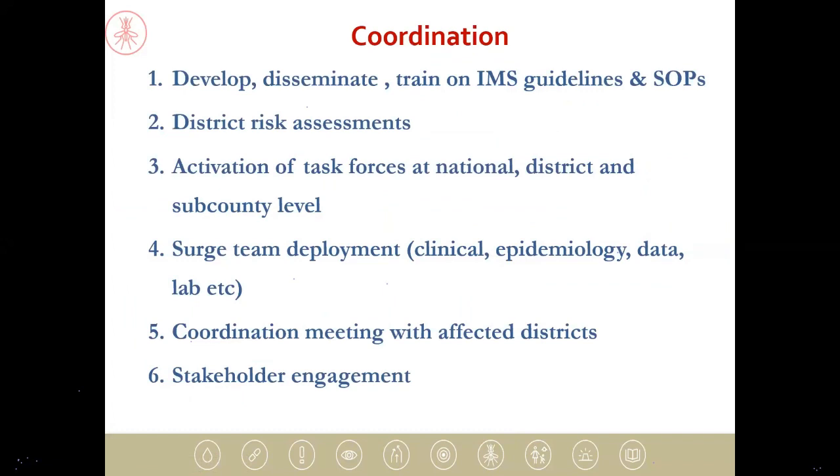So when you talk about the coordination pillar, what are their roles? They have to develop, disseminate, and train on incident management system guidelines and standard operating procedures. They have to do district risk assessments. They have to activate the district task forces, the national task forces, and the sub-county task forces.